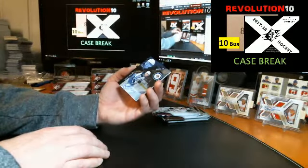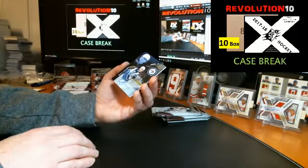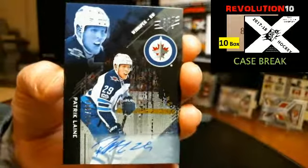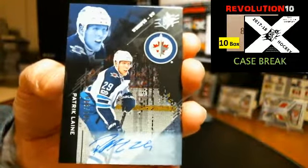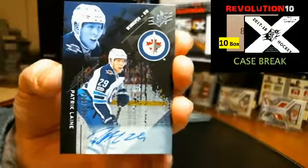Wow. Very nice hit. Numbered to 149, we have a base autograph for the Winnipeg Jets, Patrick Laine. What a case we've got going. We're not even halfway through. Nice hit for the Jets.